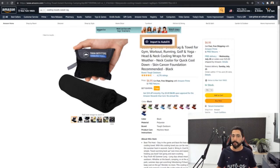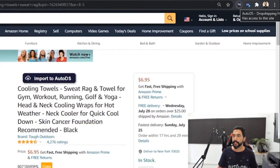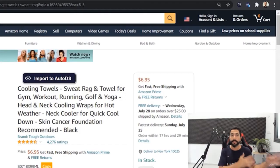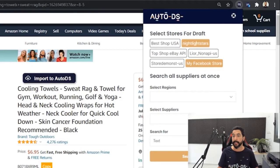So you can click the import to AutoDS button here, as I mentioned before. This is the AutoDS Chrome helper extension, and this is the AutoDS Facebook dropshipping extension. If I just click on this import to AutoDS button, it'll import quickly to the draft section of my store. Before I do that, I'll just click on this to make sure that I got the right store selected on the AutoDS helper extension. So I'm going to deselect Best Shop USA and Nightlight Stars because those are eBay and Shopify stores, and I'll only leave my Facebook store open right here.